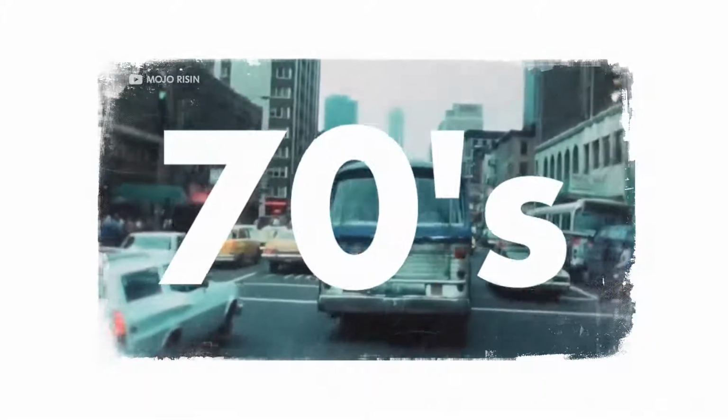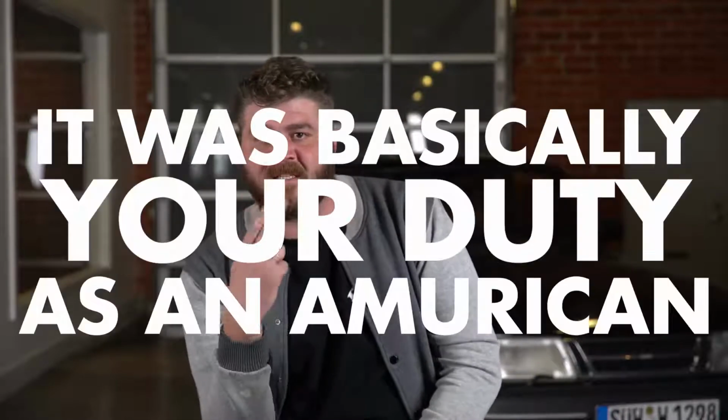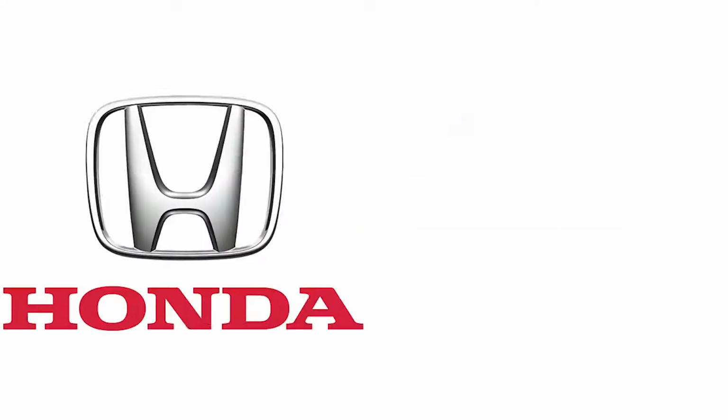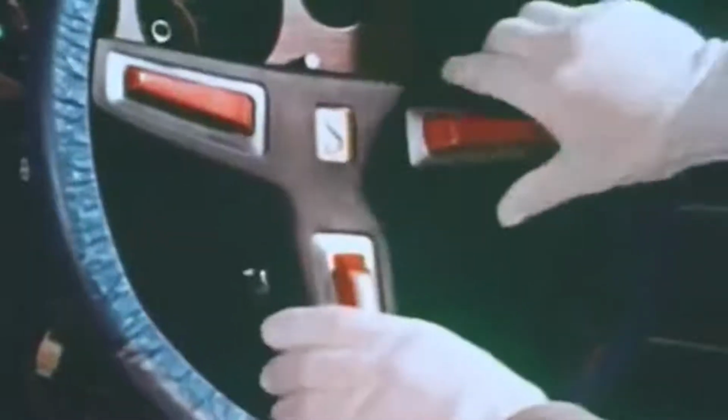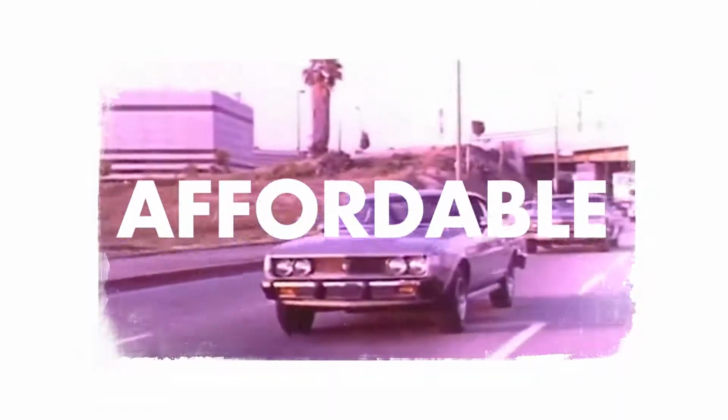Back in the 70s, you either bought American or maybe German or British because A, there wasn't anything else, and B, it was basically your duty as an American. America! But all of a sudden there were these Japanese brands, Datsun, Honda, Toyota, and their cars were good. The Japanese saw the weak points in other brands and designed their cars to avoid them. It might have been scary at the time, but if you bought something Japanese like a Toyota, you could expect it to be reliable, well-engineered, and most importantly, affordable. The Corolla had been all of those things for nearly 17 years.